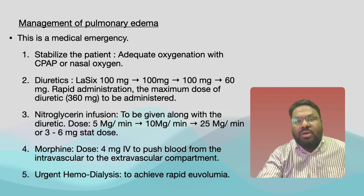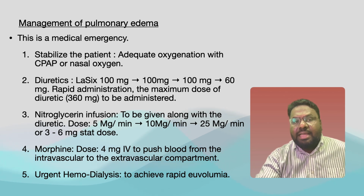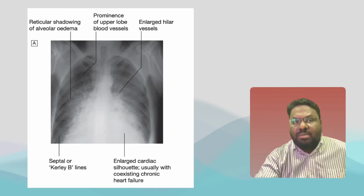Now how do you manage? I already told you, high flow nasal oxygen, then Lasix has to be started, then nitroglycerin infusion has to be given. Morphine can be given because it pushes the blood from the intravascular to the extravascular compartment. But the best management is urgent hemodialysis to achieve euvolemia.